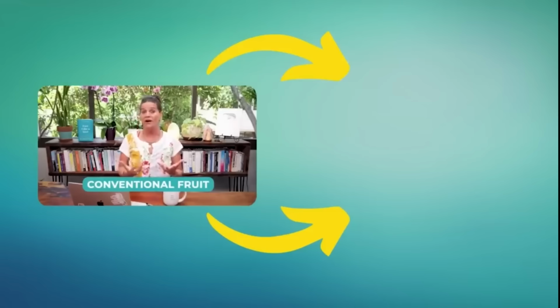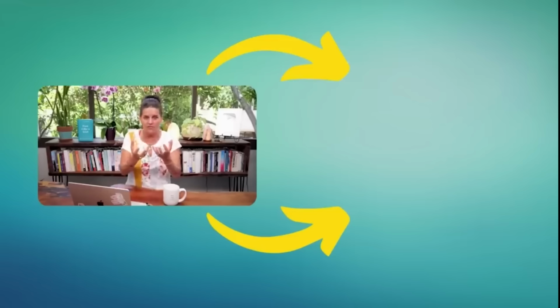Now, let me tell you where you might find conventional fruit. Apples and bananas are kind of the biggies. An apple a day kept the doctor away. Not anymore.